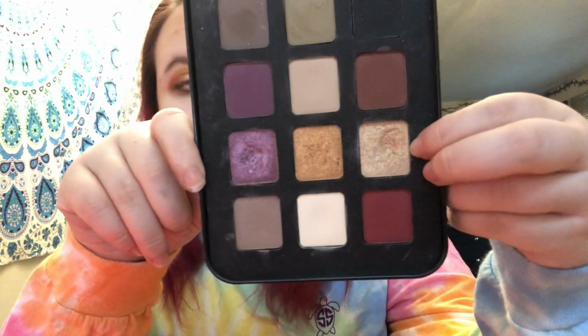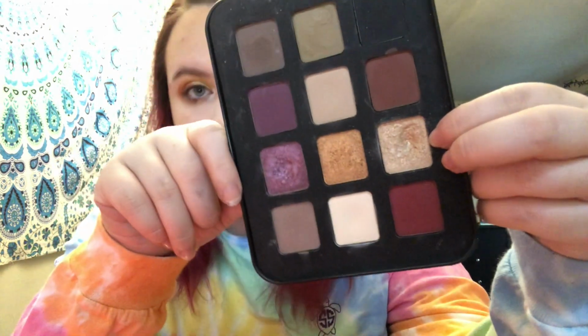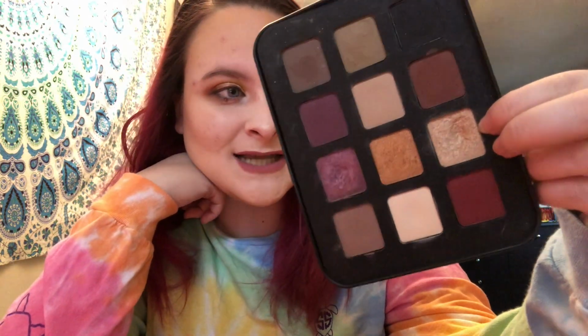My numbers are really wrong, because I hit pan in, what shade is this? This is the M322, I believe. So, yeah, my numbers are really off because I hit pan in this. So yeah, I forgot about that. Even though it's a tiny bit, it still counts. That is a really pretty color, and I have used it as a face highlight too.